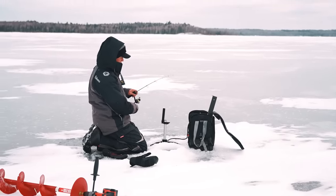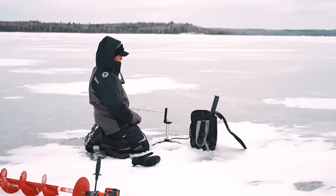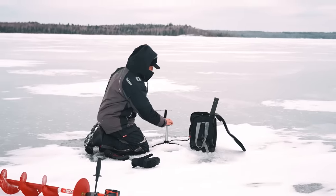I think there will be a time where these fish will get a little shy. You hear stories of guys that fish for largemouth, and when they go shallow, they'll turn off all their electronics so those fish don't feel that frequency, that pinging in the water. Something to think about, that's for sure.